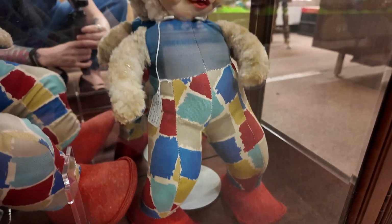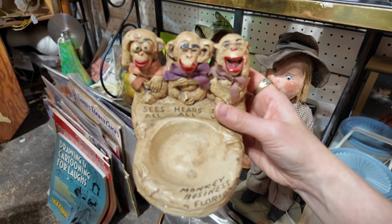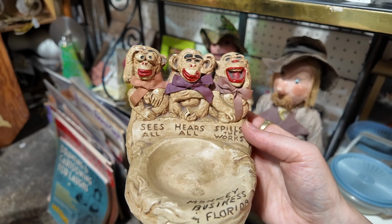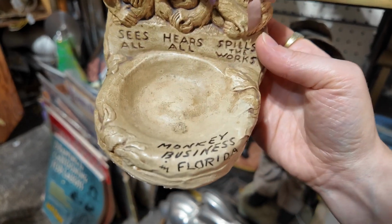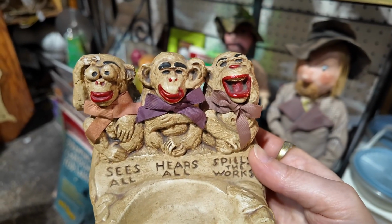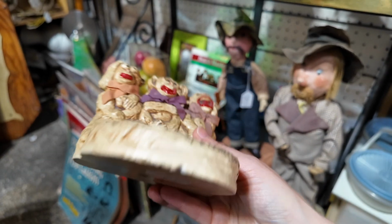Such attitude. I was in this booth and I saw this ashtray all the way at the bottom, and it is so wild. It has the monkeys, sees all, hears all, spills the works, and then somebody wrote on the bottom, monkey business in Florida. This is so silly. It is $18.